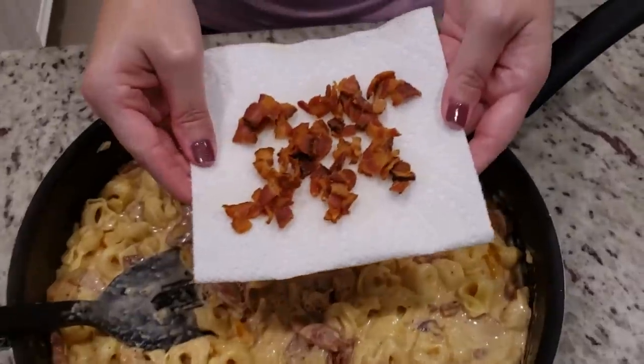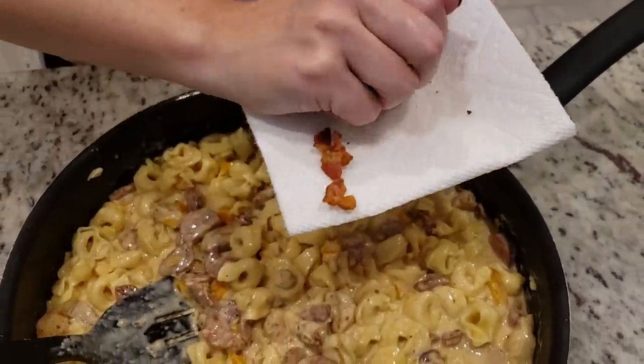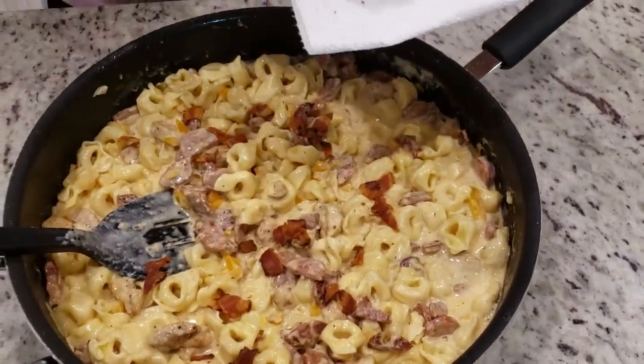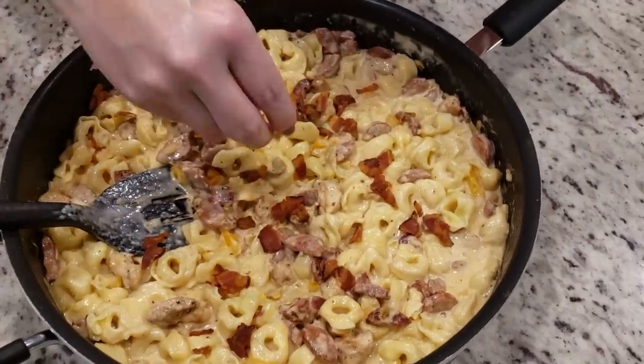As if that couldn't be enough, I had a little bit of bacon left on hand, so I cooked that up a little earlier and crumbled it up. We're just gonna add that on top because y'all know everything's better with bacon.